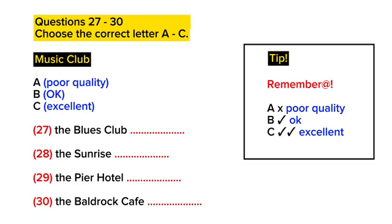First of all, the Blues Club, which obviously specializes in blues music. This was a pretty small place and the seating was minimal, so we didn't give that a very good rating. No, we don't recommend that one really. Then the Sunrise, which plays a lot of South American music, was a big place, very lively, good performers. So 2 ticks for that one.